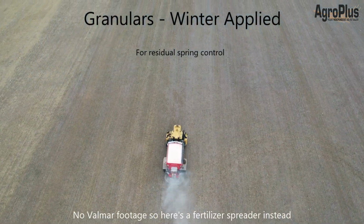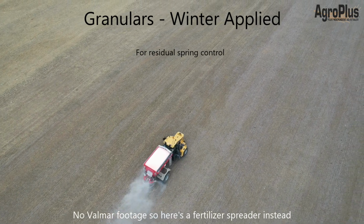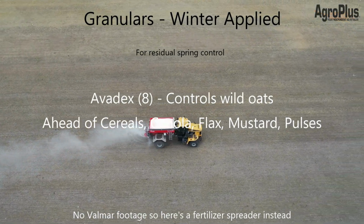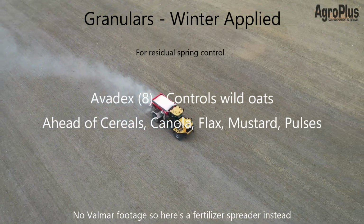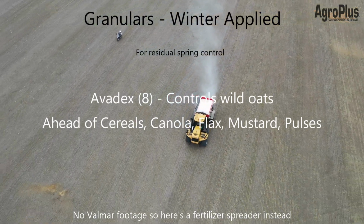Alright, now we're going to talk about our fall and winter applied granulars. So these are going to be mostly Gowan products. The first one we're going to talk about, of course, will be Avadex, which is going to control your wild oats. And you're going to use that ahead of cereals, canola, flax, mustard, and pulses. Very good product, been around for years.